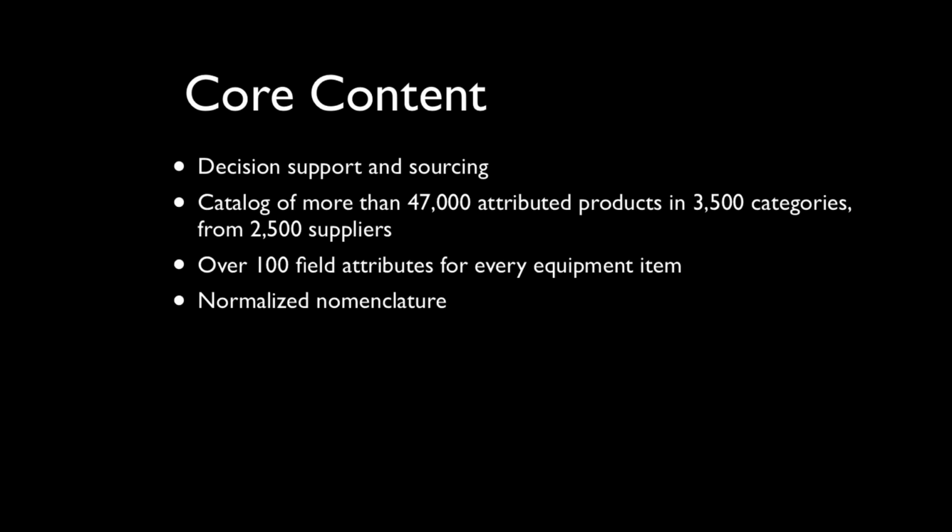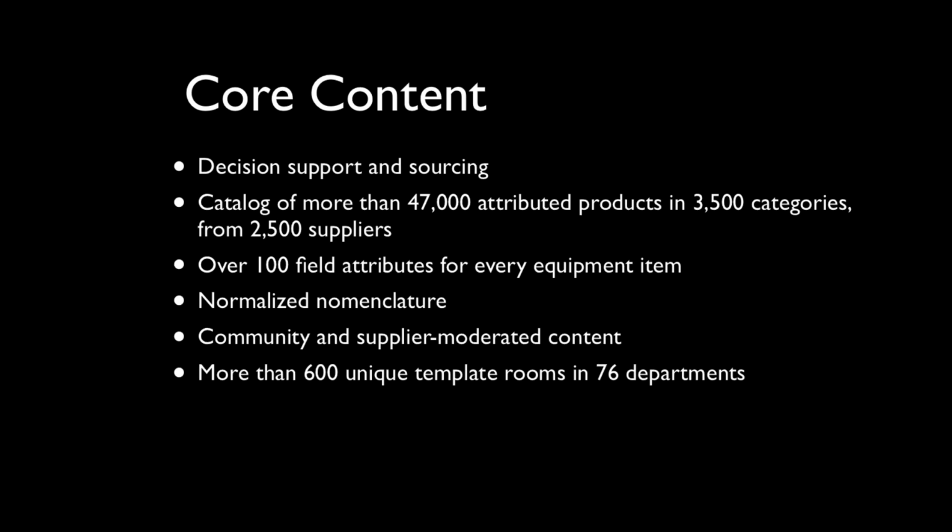So what is our core content? And we've been talking about that a little bit. We're going to show you some of that here in a moment. Our core product is built around a product catalog. That catalog has over 47,000 comprehensively documented equipment, FF&E type products. Each of those is going to have at least 100 different field attributes tied to any given record, whether it's pricing or technical detail. We cover 35 different categories from 2,500 different suppliers.